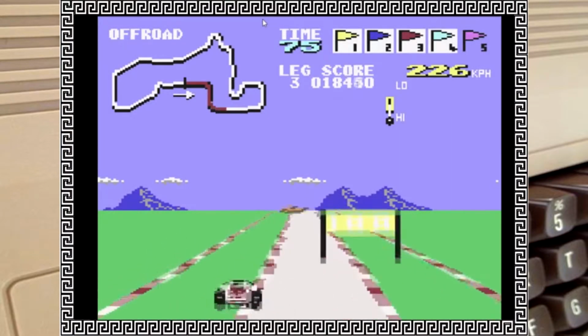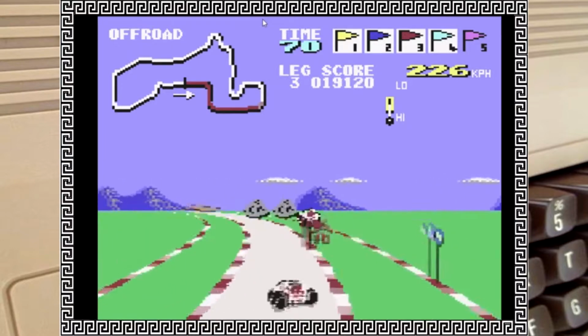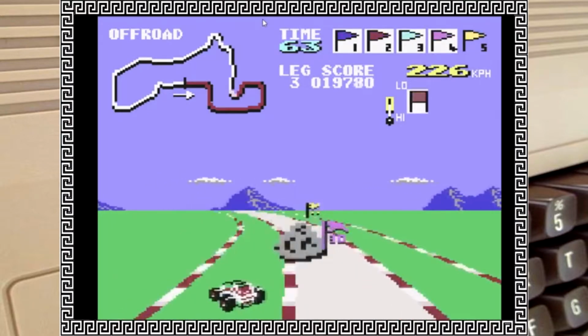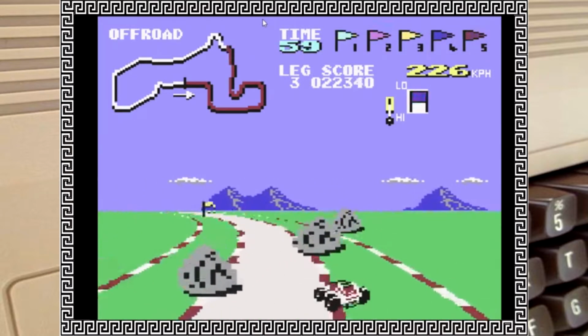I need a magenta one if I can, but obviously the trick is to get round it more than anything. Oh, hug it across the way. Oh, oh, that was silly. I got it though. That was very silly.